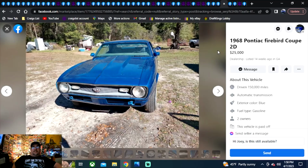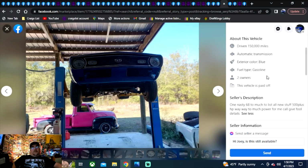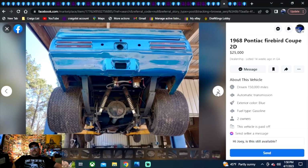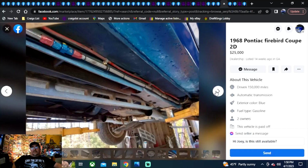It's a 1968 Pontiac Firebird Coupe 2D, 25,000, Georgia. Yep, you see it's got the Camaro 68 front end on it already. And again, you can see he's still trying to get 25,000 for it, even with the Camaro front clip. They didn't change the tail pan, still got the Firebird taillights in it, but I'm loving those big wheels, man. Move those leaf springs way inward. Cool looking car, really solid.